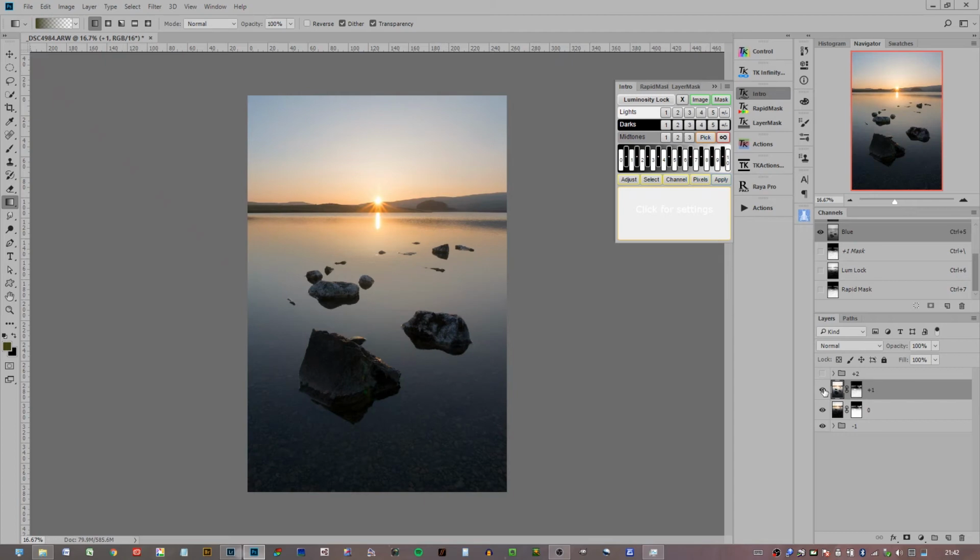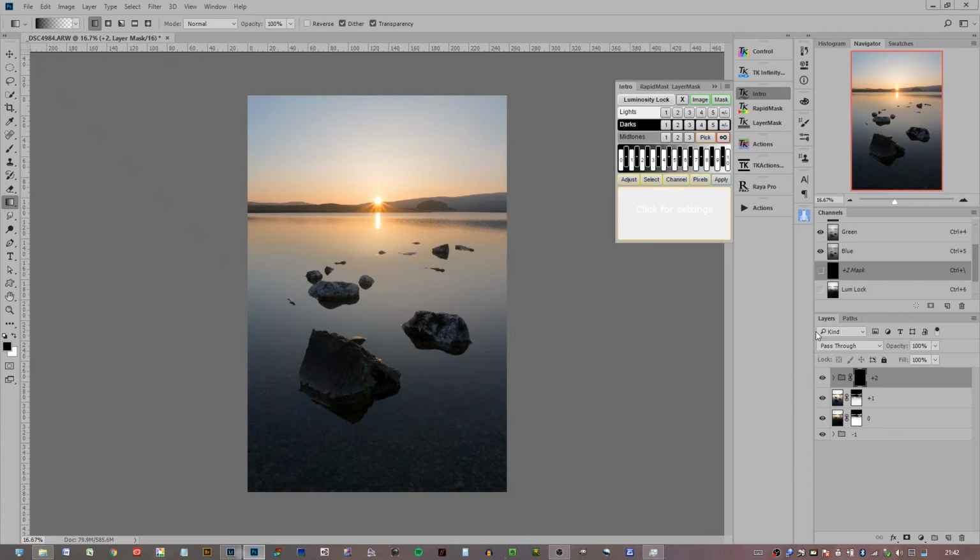I'm going to put a black layer mask on it. Let's have a look. I'm probably going to reset my layer mask. So let me just click the luminosity lock, and any layer mask it's creating should create it from this plus 1 layer now. Let's have a look. There we go.